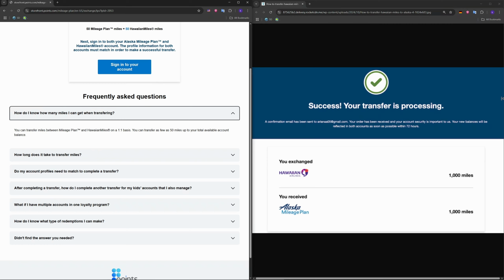So firstly, guys, you need to verify your accounts. Make sure you have active linked accounts with both Hawaiian Miles and Alaska Mileage Plan. Access the Hawaiian Miles website or app. Log in and then go to Partners, then Transfer Miles.